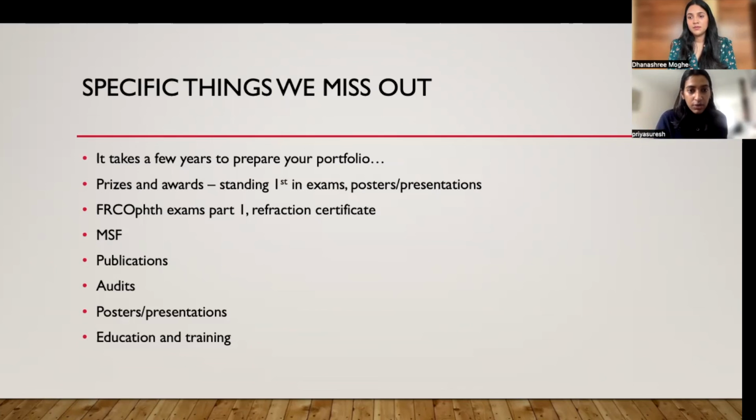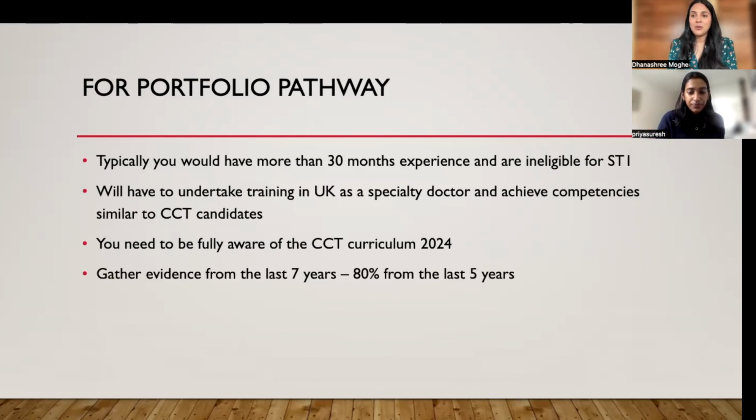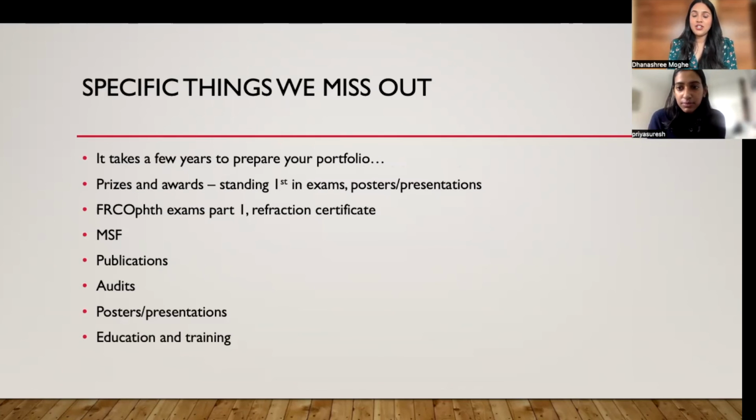Also, I'd like to add that when you're talking about education and teaching your juniors, it should ideally be a structured program, not just a one-off session. Yeah, exactly. So try to get into a regular structured teaching program, and it should be certified. For everything you collect and submit, it has to be certified. That goes without saying: everything has to be signed and stamped by a consultant.